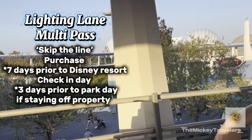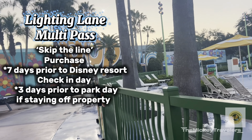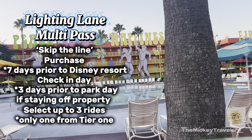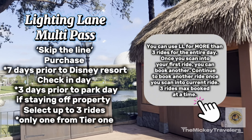You can purchase this 7 days prior to a Disney resort check-in, or if you're staying off property, you can purchase this 3 days prior to your park day. Once your booking window hits, beginning at 7 a.m. Walt Disney World time, you'll be able to select up to 3 rides from that first park that you decided to purchase as your first stop.